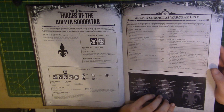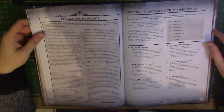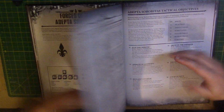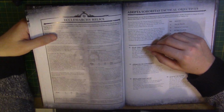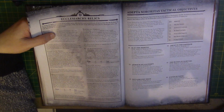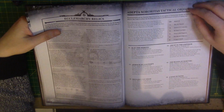That is the Mace of Valan. That's 25 points. Next we have the Mantle of Ophelia. It gives you Eternal Warrior. And that's 25 points. The Blade of Abomination is +2 strength, AP3, mastercrafted. And then flick back again. That's 30 points. That's quite a bit actually.